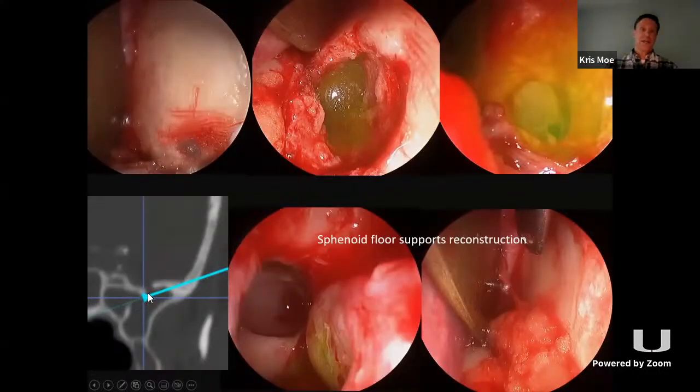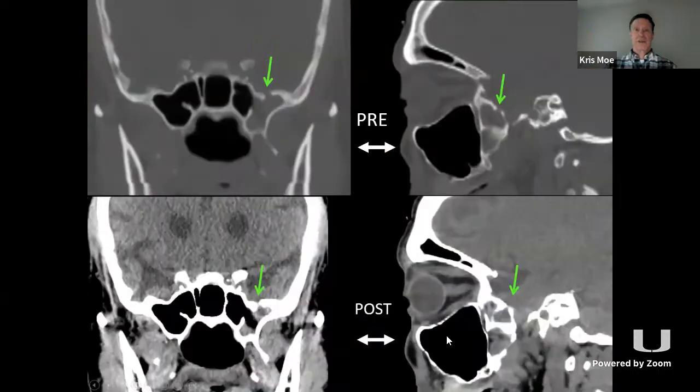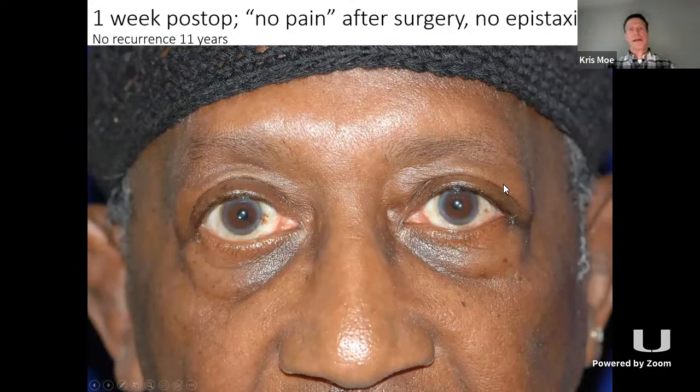So if we're looking here endoscopically on the left side, you can see we've opened the greater wing of the sphenoid bone, very thin. We've gotten into the CSF leak, mucosa of the sphenoid sinus is still intact. Then we open it up. And here we're looking across the sphenoid sinus. Here's the floor of the sphenoid sinus, and here's our encephalocele. We bipolar that, reduce it, fill it with fat, and we just close the lateral canthus, and the operation is done. Here's pre and post-op, and this is what he looked like a week after surgery.